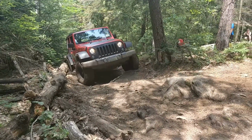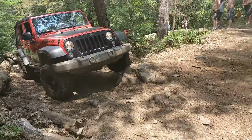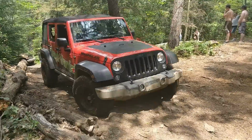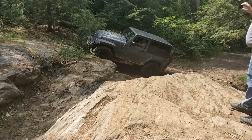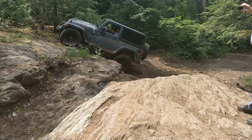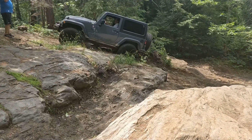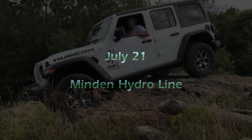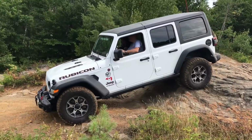On day 2, one group of us checked out the uninteresting Hogsback Trail and then old logging, while another group tackled concession. Late in July, a group went to Minden Hydroline for a day of fun in the sun.